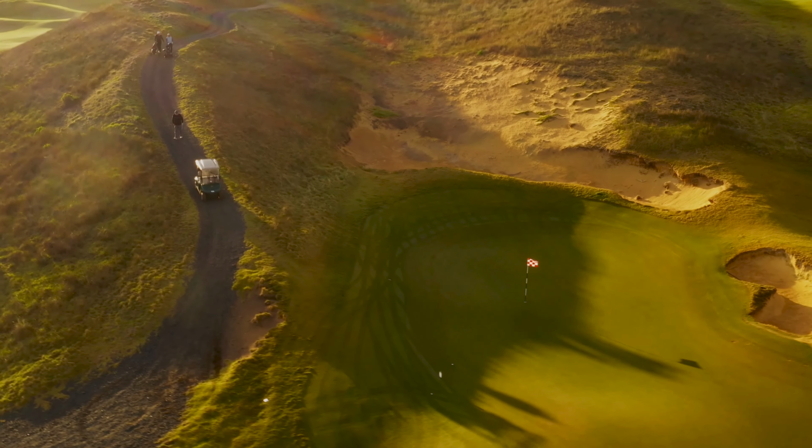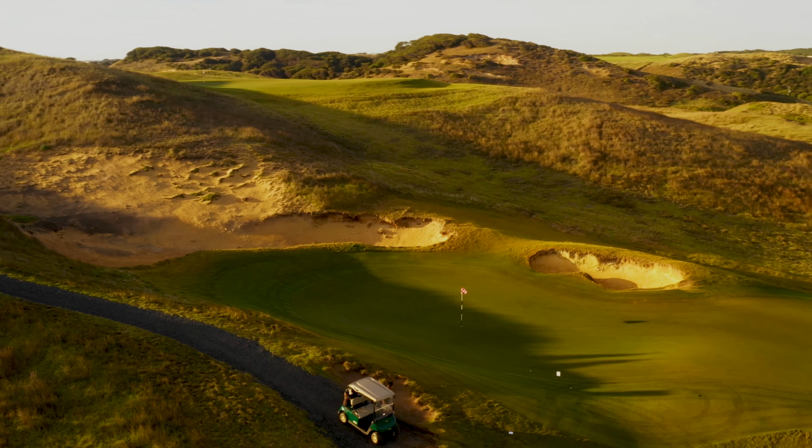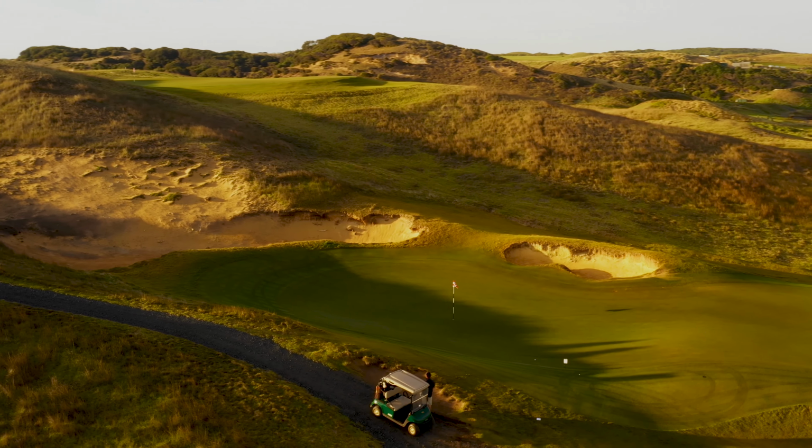And if there's any sort of crosswind or headwind on this hole, my tip would be to practice your punch shots: put the ball back in the stance, abbreviate that follow through, keep your ball flight nice and low because that's going to help you keep it online on the 14th.